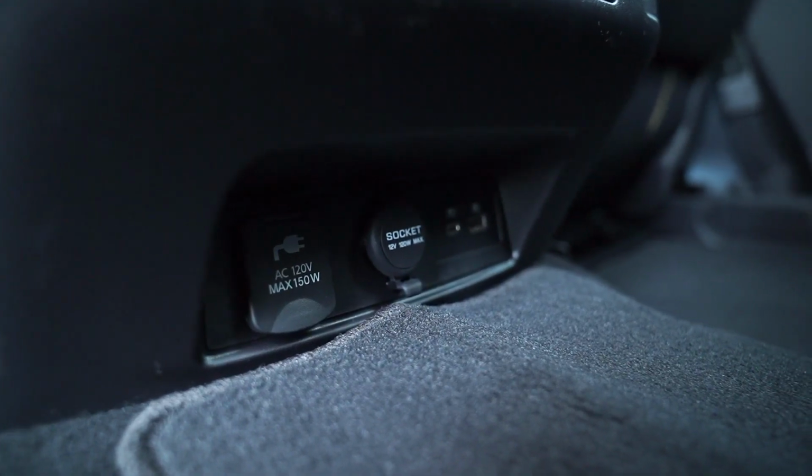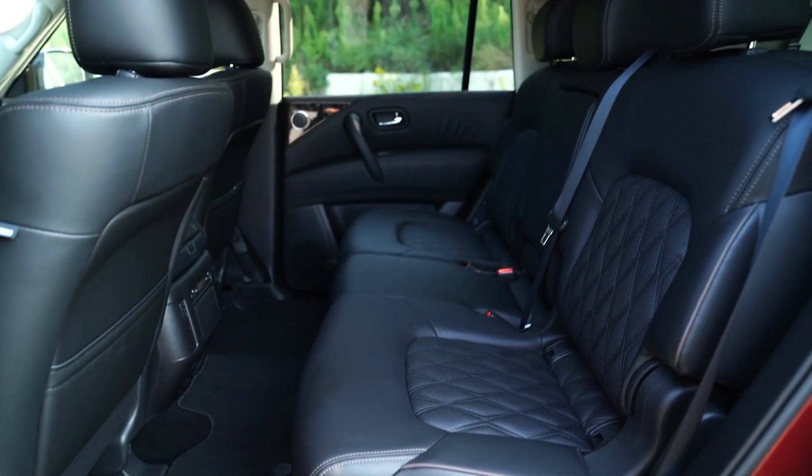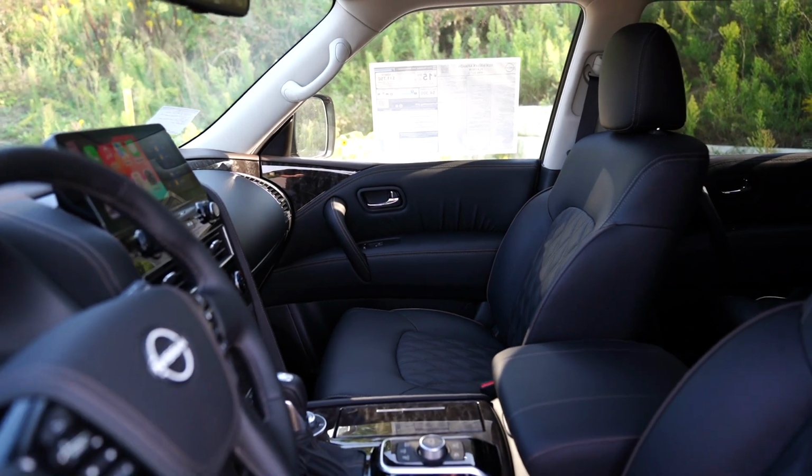Now, along with that second row, you've also, like I said, got the heated seats, the climate control, and there is a few different charging ports down below. So if you're going on those long road trips, everybody can keep everything juiced up and be nice and quiet and comfortable when you're back there. Now, this one, the sound system, I was actually blown away at how good it sounds.